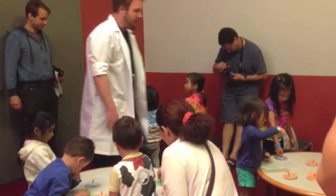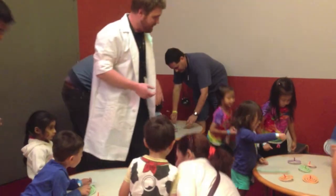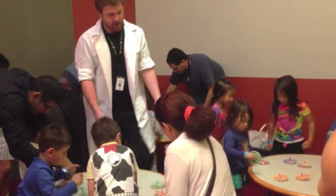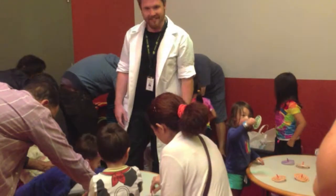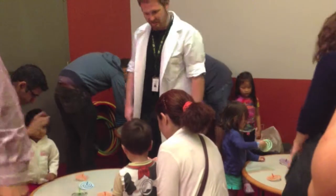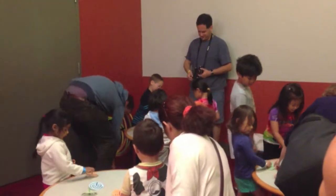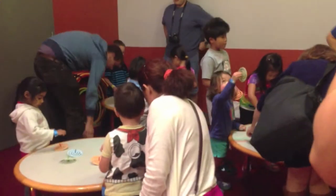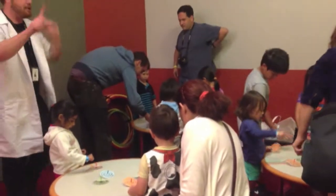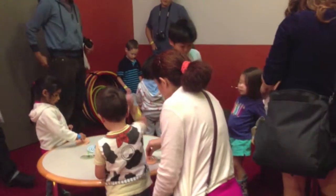Look at all that energy. The energy's moving from your fingers to the top to make it spin. Otherwise, it just sits there, right? Very good, everybody. We're going to play with our tops for a minute, then I have another energy toy for us to try. Give it another spin or two.